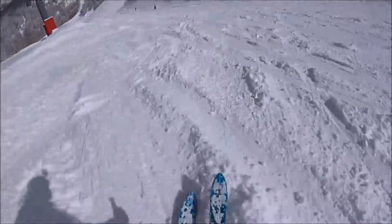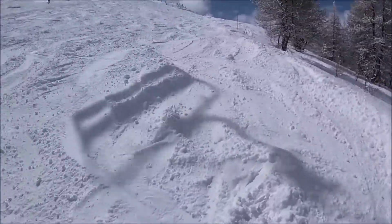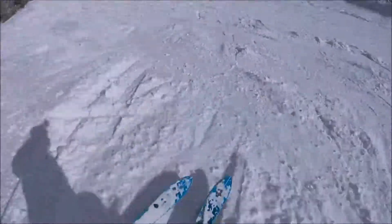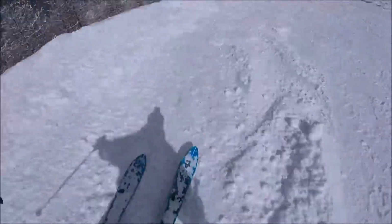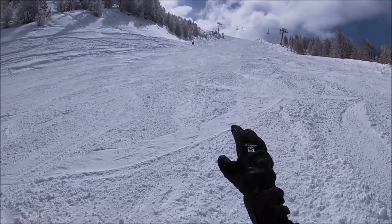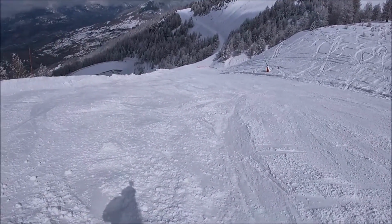Wow. This is perfection. Nobody on the chairlift, nobody on the piste. Just a load of marks people made this morning. Let's go. This is wonderful.